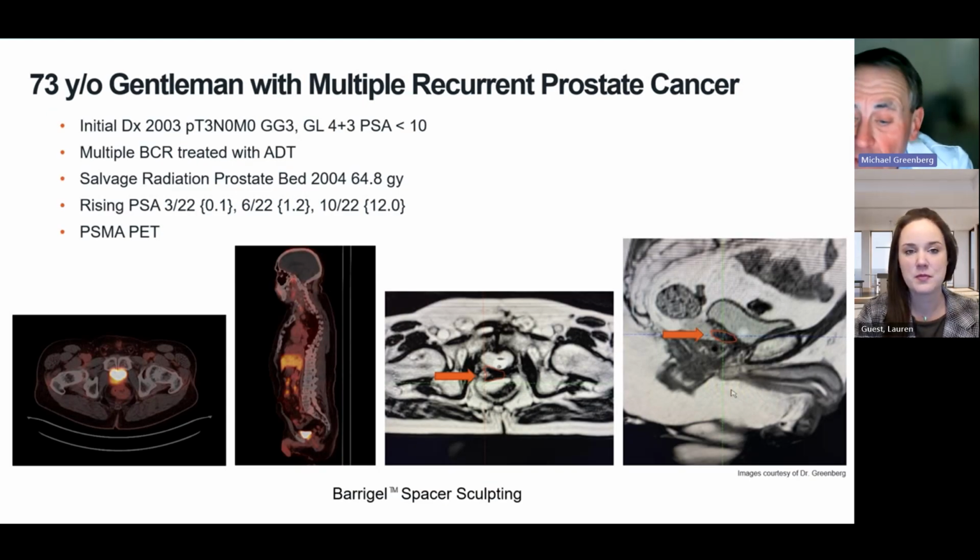So again, multiply recurrent prostate cancer and selective placement of the Barrigel. So this is a gentleman initially 73 years old, treated in 2003. He had a T3N0 prostate carcinoma, grade group 3. His PSA was less than 10. He had multiple biochemical recurrences and was treated with androgen deprivation. He was treated with adjuvant radiation of 64.8 gray and presented to us with a rising PSA. This is his PSMA PET scan. And you can see that subtle blush under the bladder neck on the right side.